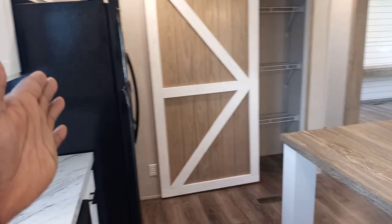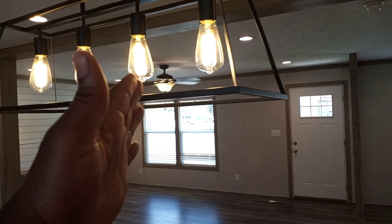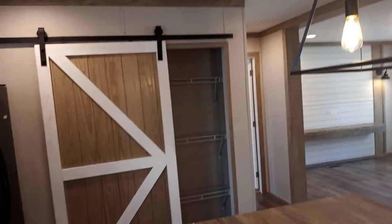And I see that they have it going, I guess, the refrigerator and the stove, along with the dishwasher. It would go along with the light fixture and the black rail up top for the farm door. But the stainless steel would go better.